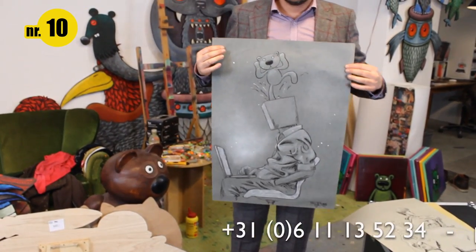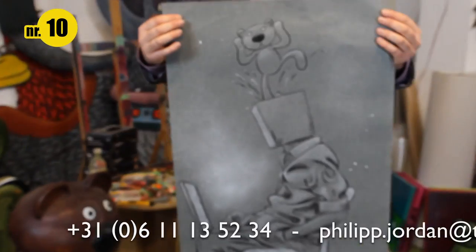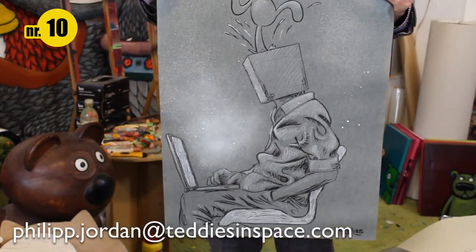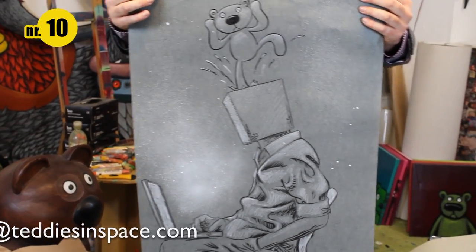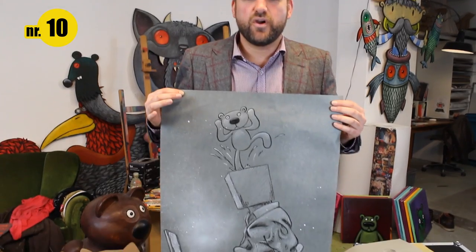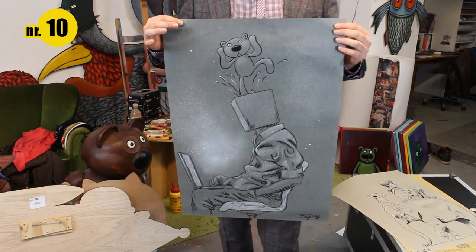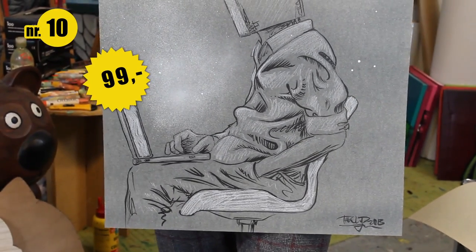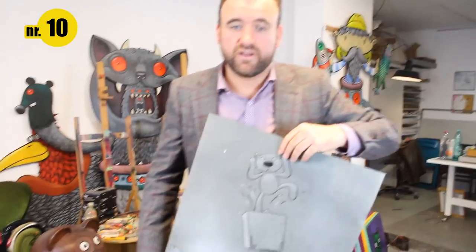The internet, we know it. You sit there browsing on your laptop and then your head explodes and a teddy jumps out of a box instead of your head. A situation most of us have witnessed in our lives. And I call it burnout. 70 by 50 centimeters instead of 590 euros, 99 euros. Is he serious? Again, an original drawing, no silkscreen print or anything.